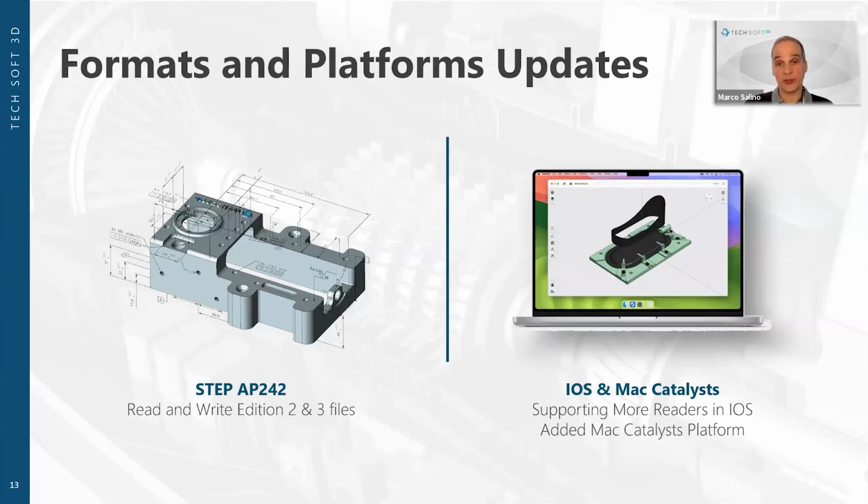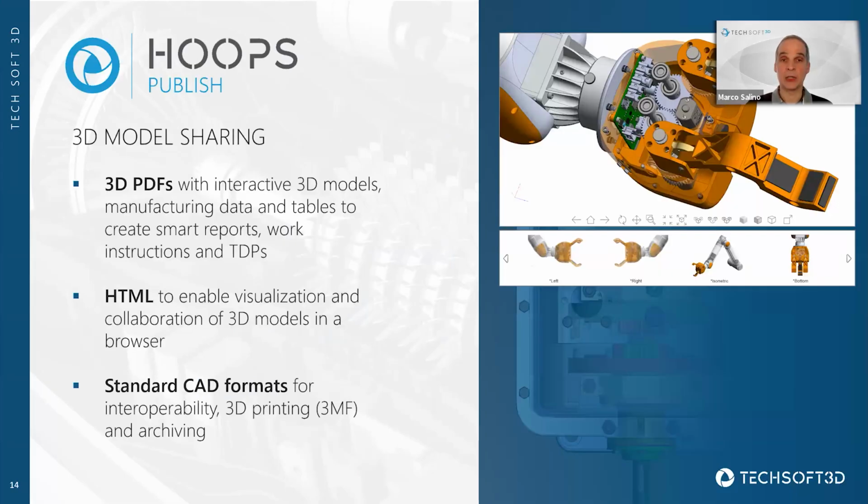Talking about platforms, we extended the number of readers that are available under iOS, and we also added support for Mac Catalyst. Now, we talked about data access, so we can now have a glance of what we did for data publish. So HOOPS Publish is our solution for generating 3D PDFs and for publishing to the web different types of data from within your applications.